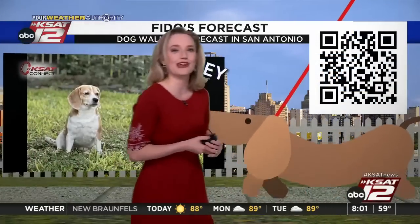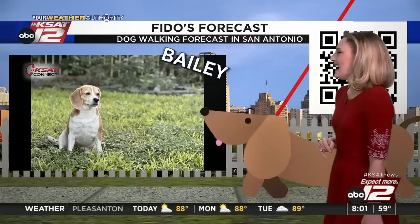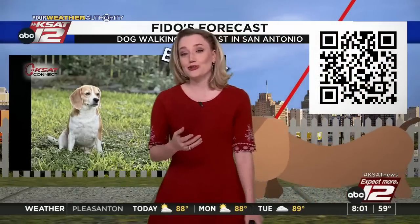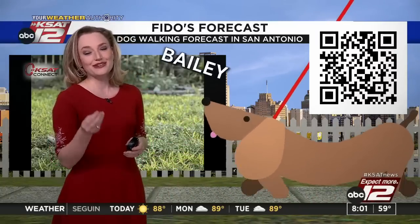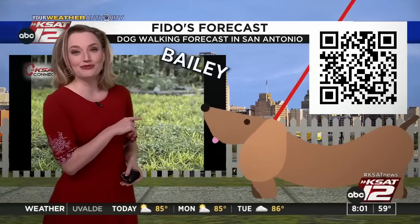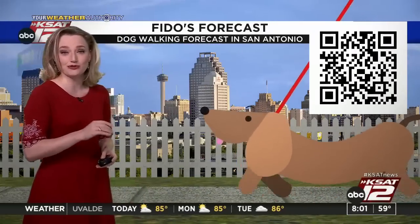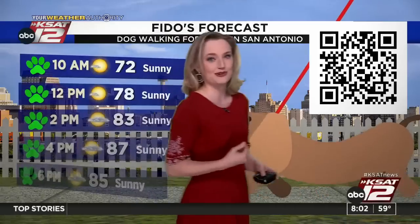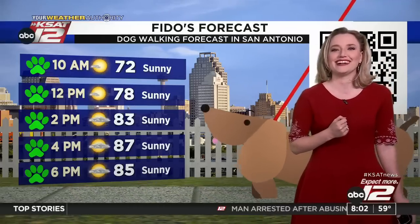All right, Fido's Forecast. This is Bailey. Beautiful picture there of Bailey. And if you want to add pictures of your pups to Fido's Forecast, just follow this QR code. It'll take you to our KSAT Connect feature. Not only can you add beautiful pictures of your pups, but I got some sunrise pictures that I'm going to show too. It's a great resource for us weather-wise to have your weather and your dog pictures there on KSAT Connect.